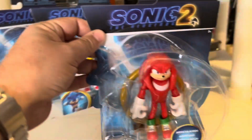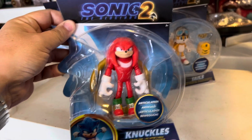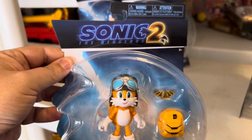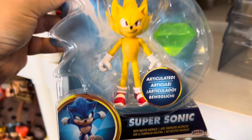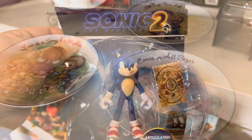I have a bunch of Sonic figures. We have Knuckles. He's worth $25. Then we have Tails worth $20. This is from Sonic 2, I should say. And then we have the regular, no, this is the yellow one. This is the Supersonic. He's worth $50. He's the most valuable. Then we have the regular blue Sonic, and he's worth $20.